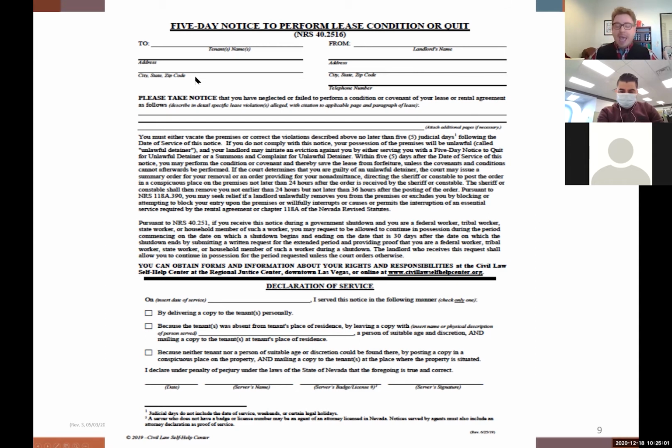The form that the tenant actually may receive may look a little bit different than this. The landlord might create their own form, but statutorily under Nevada law, the form has to contain certain information. All right, so here, this is going to be the tenant's name and address.